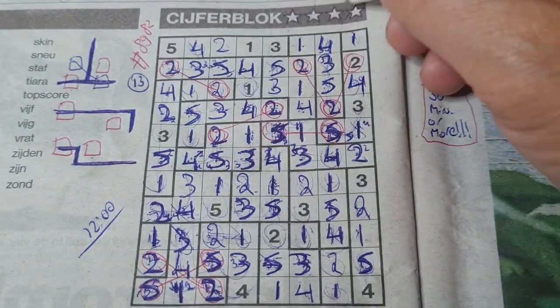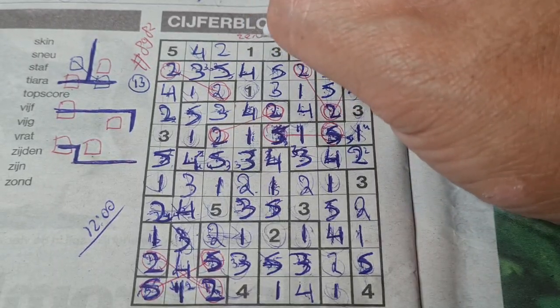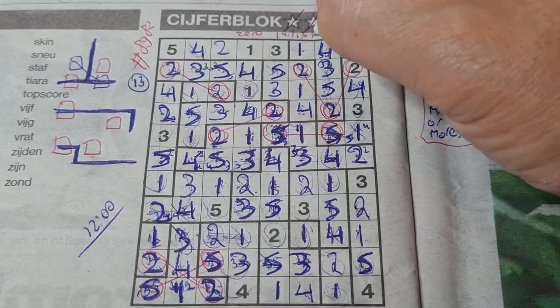4 stars, no. 3 stars, no. 2 stars, no. 1 star, no. Should be 0 stars. I'm faster than 14, 30 minutes. I'm well pleased with the time.